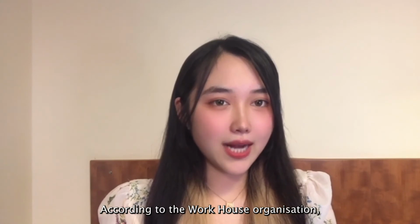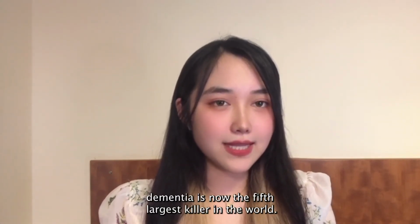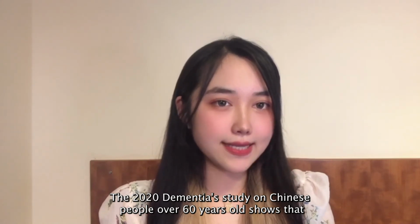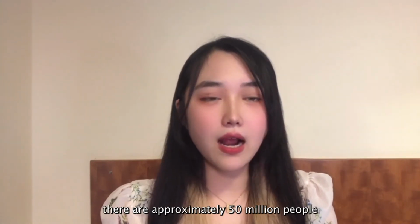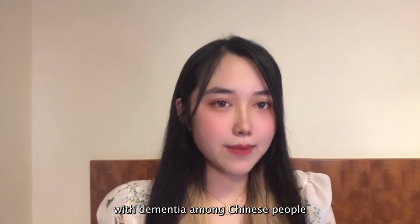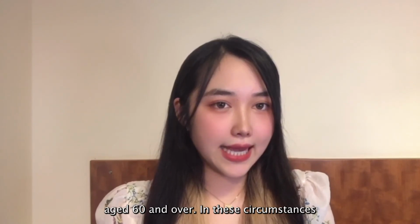According to the World Health Organization, dementia is now the 5th largest killer in the world. The 2020 dementia study on Chinese people over 60 years old shows that there are approximately 15 million people with dementia among Chinese people aged 60 and over.